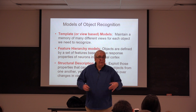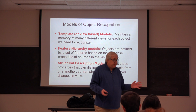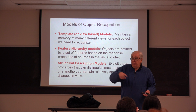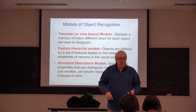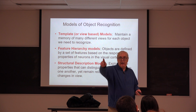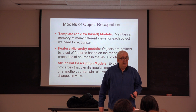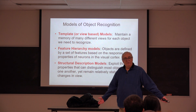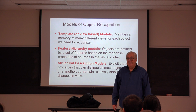And you store all those images, and then when I walk into the room, you see me, and then you scan through all those images that you have stored, and you see if any of them match. And if any of them match, you say, aha, that's Professor Todd. If they don't match, then this is an imposter. Maybe Professor Todd arranged a guest lecture. Maybe it's a student I haven't seen before. Whatever it is, it's not Professor Todd.